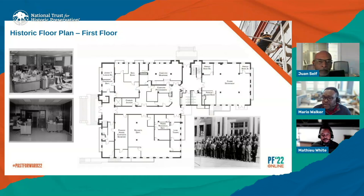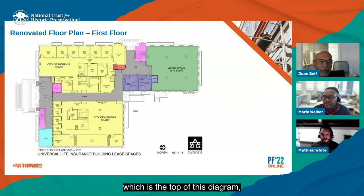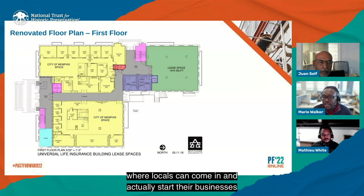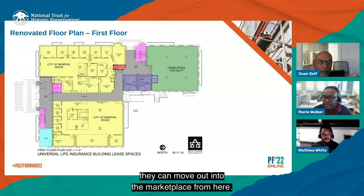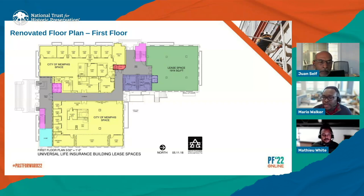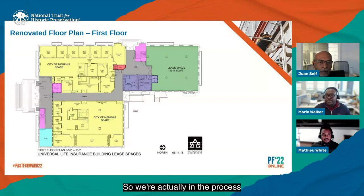facilitated those tasks from. And from the renovated portion of the plan, we can see that the city occupies most of that space. So to the west, which is the top of this diagram, are the city offices. And to the east, which is the bottom of this diagram, would be the business development center, where locals can come in and actually start their businesses out in this space. As their businesses grow, they can move out into the marketplace from here. And there are other areas on this floor that are currently for lease. So we're in the process of building out those spaces, which we'll talk about a little bit later.